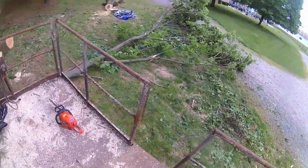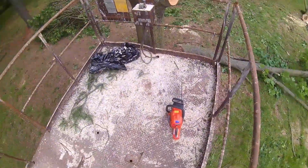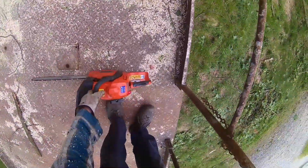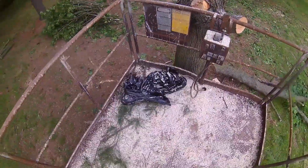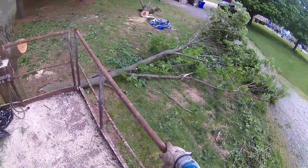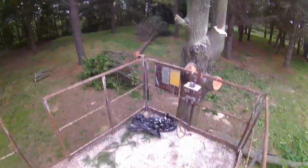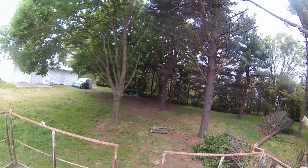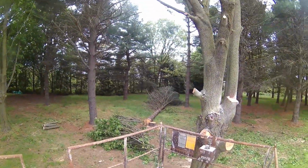Man, I can't believe we're supposed to get snow tomorrow and we had the pool opened up yesterday. How crazy is that? If I got the pole saw, I think it's got enough juice left in it to get these couple of branches. Maybe I'll do that.